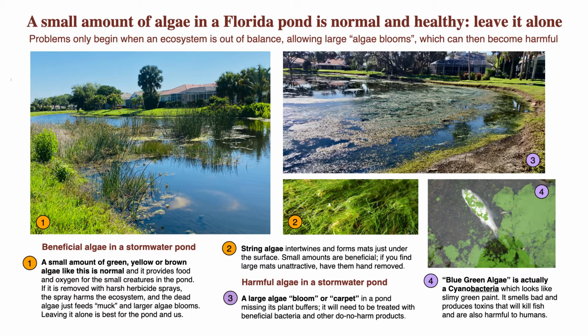It's also a beneficial algae. If you see a small amount of either floating algae or string algae in a pond, the best thing to do is leave it alone. Know that it's beneficial for the pond system. And if you find that it's ugly and want it out, then hand harvest it yourself.